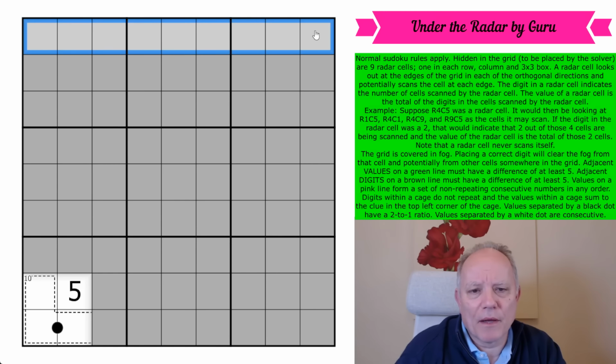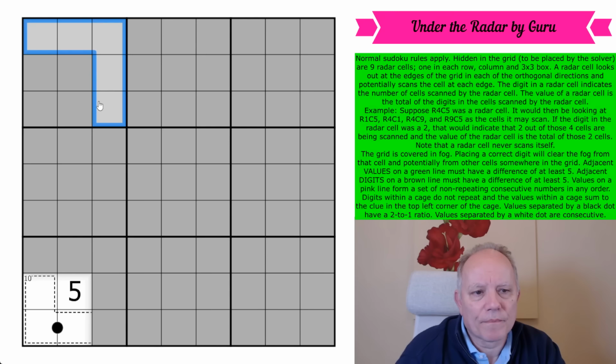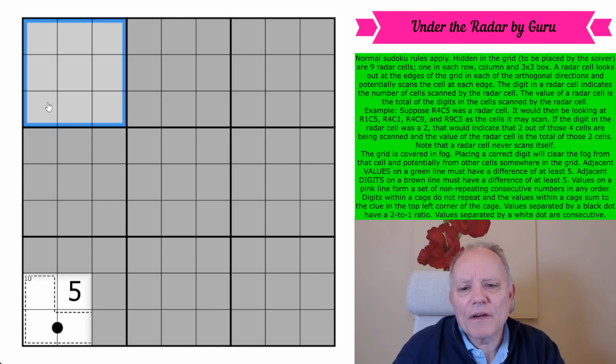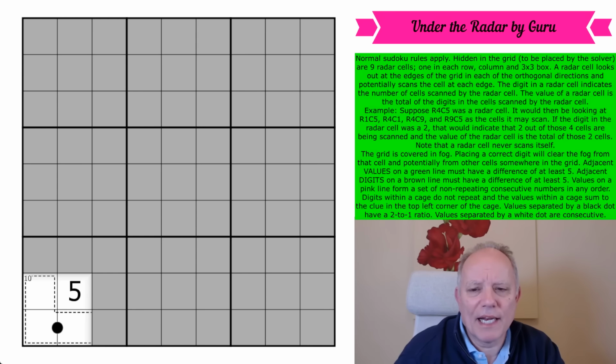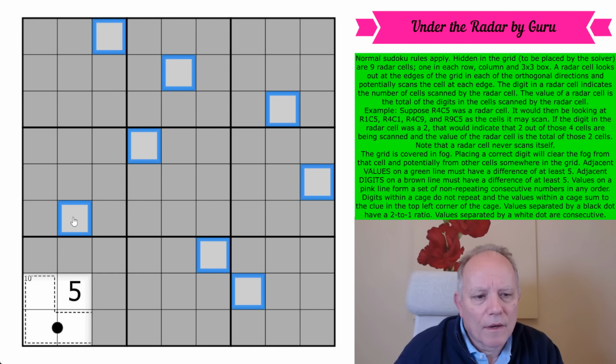Normal Sudoku rules apply, so 1 to 9 will go in every row, every column, and every 3x3 box. Hidden in the grid, to be placed by the solver, are 9 radar cells, 1 in each row, column, and 3x3 box. So let's just sketch out a possible array of such cells. Why couldn't they look like that, for instance? That could be the 9 radar cells.